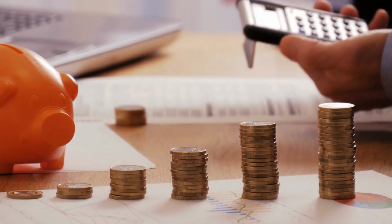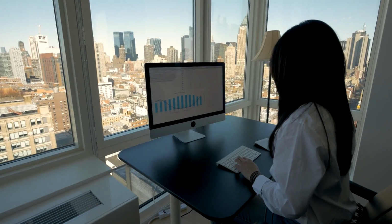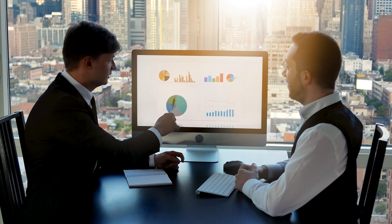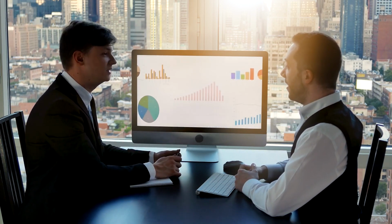Remember that every modest move you take now leads to a better financial future tomorrow. So let us go on this adventure together, armed with information, tenacity, and a dedication to sound financial management.